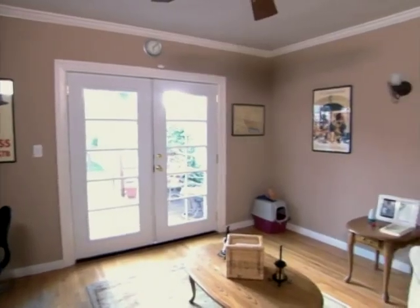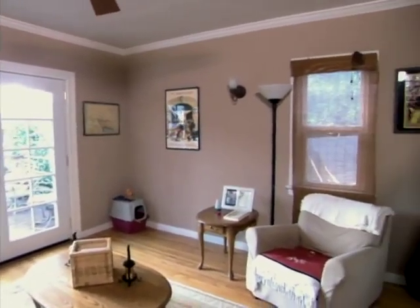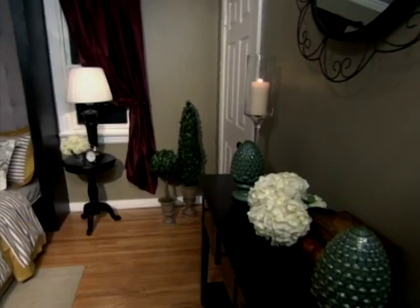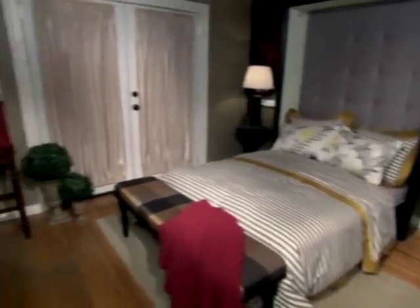Oh, wow. This room never really had a purpose. It was an uncomfortable workspace combined with a hodgepodge of old furniture. Now it's an office and guest room filled with custom pieces that are multi-purpose in every sense of the word.